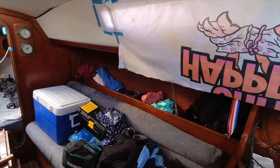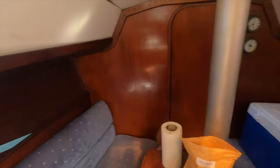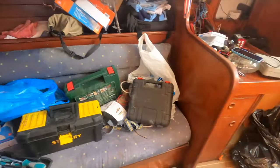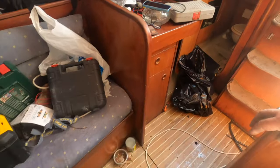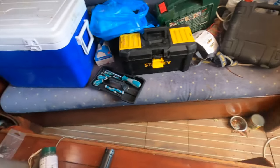So, next job. Part of the boat is looking almost back to normal. This side is a mess, and I stood on the cat's food, so she's not happy. She's disappeared off into the back cabin.